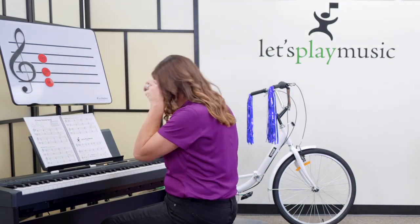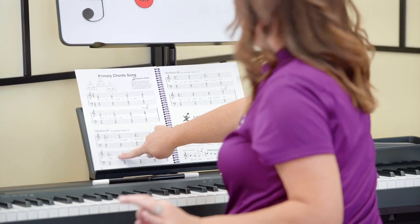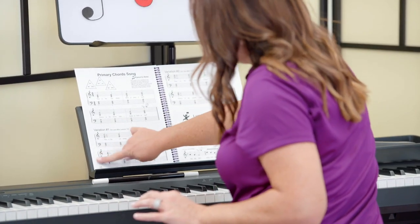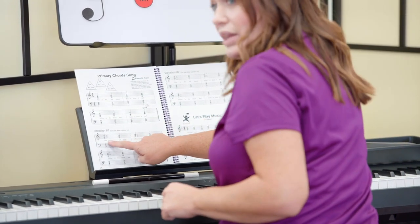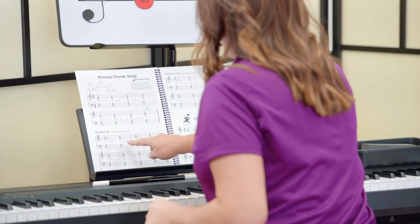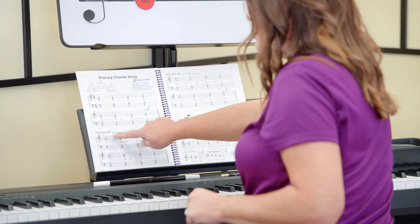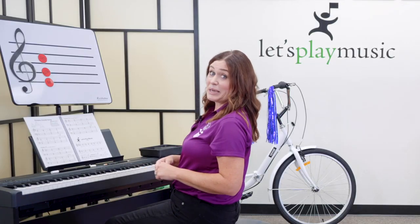I want your eyes to look on the bottom of page 12 for just a minute. We're not going to play this together, but I want you to see that this is kind of how our triangles are when we mix them up on our triangles. This is what it would look like in our book. Check it out. Is it a red chord? This is the red chord. It still is because I can still see the do, mi, so.